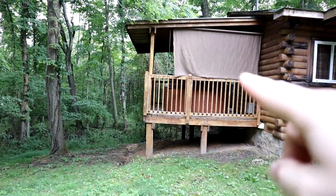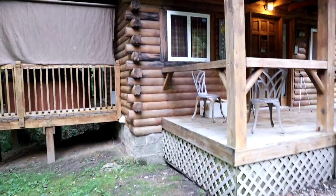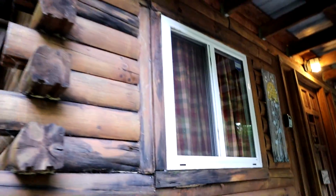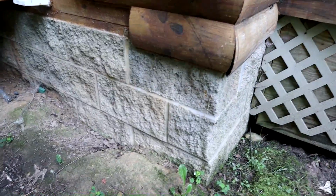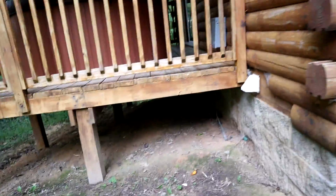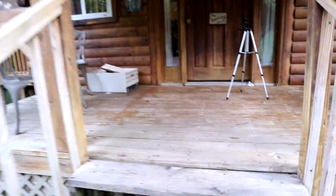This is like a side porch right there. It has a hot tub in it. Most of the cabins here have hot tubs, but we'll get up close. You can see it's got like nice new windows. It's pretty cool. And it's actually on foundation. Pretty neat. I mean, this part isn't the add-on porch part, I guess, but the original structure has foundation. And a couple steps up to the front porch.